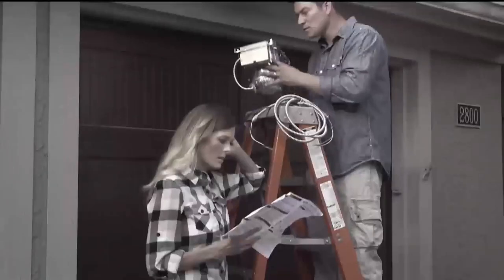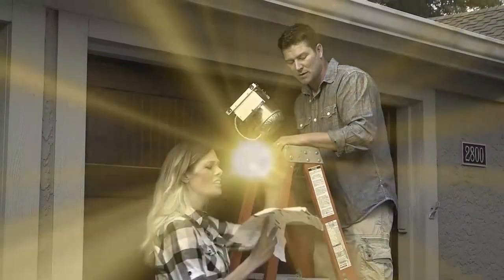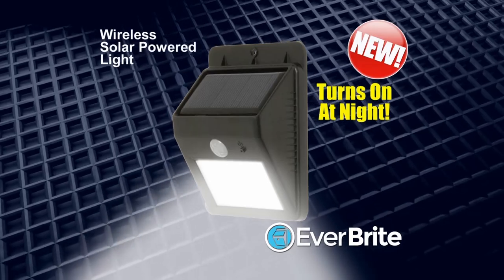When it's dark at night and it's hard to see, there's never a light where it's supposed to be. And installing a light by the steps or door can be quite a chore. But not anymore. Introducing Everbrite, the new wireless solar-powered light that turns on at night.